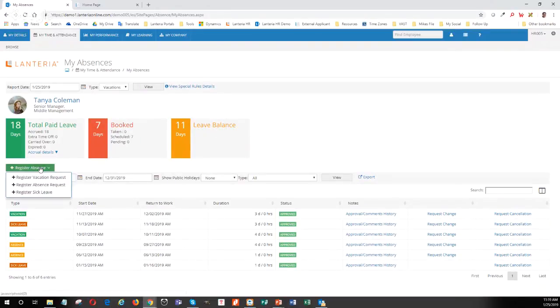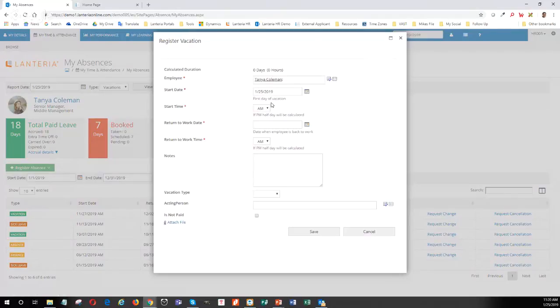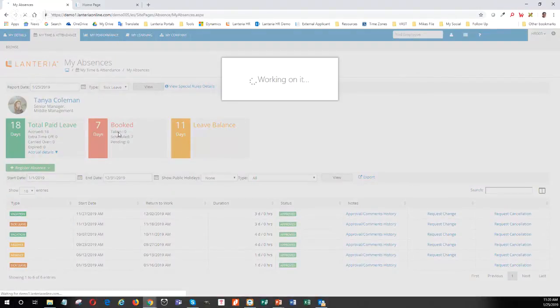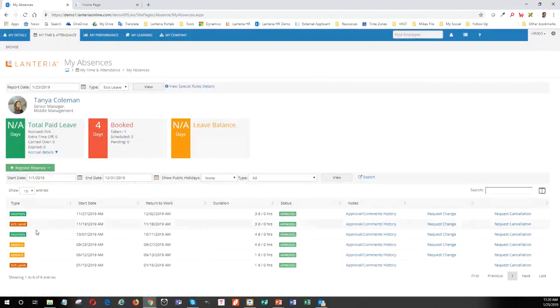To register an absence, I simply click on the button, and then these drop downs, again, they're configurable by the type of vacations or the type of leaves that you have. Some companies have different types of leaves. I'm out of the office on site, I'm on vacation, I'm sick. And again, it's just basically a simple form that you fill out. So we fill out the form when we're leaving, when we're coming back, any notes, what type of vacation it is, who's going to be acting, save it, and it'll then push it to the system. And the same thing works for our sick leave as well. You can track how much time is available, how much time you booked, and what your overall balances are. And of course, all the details throughout the year are stored down here so you can see what's been taken and what's been approved as well.